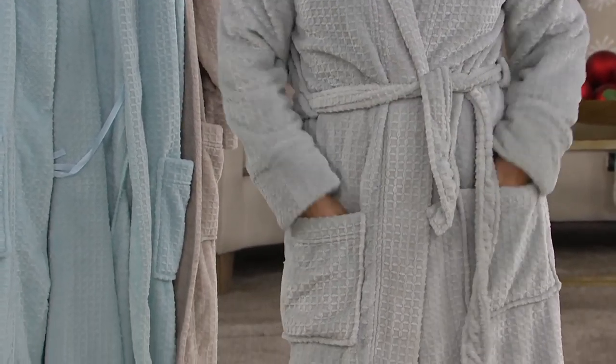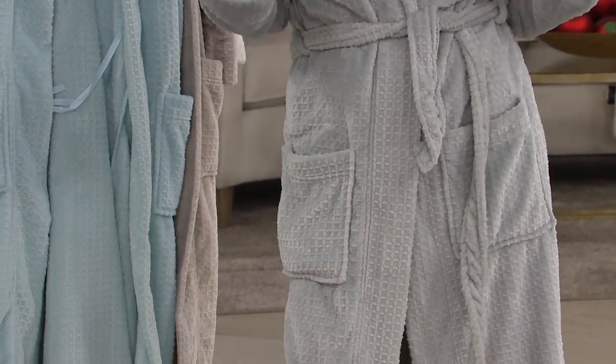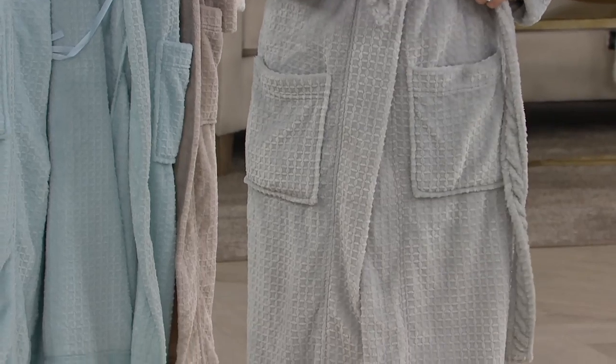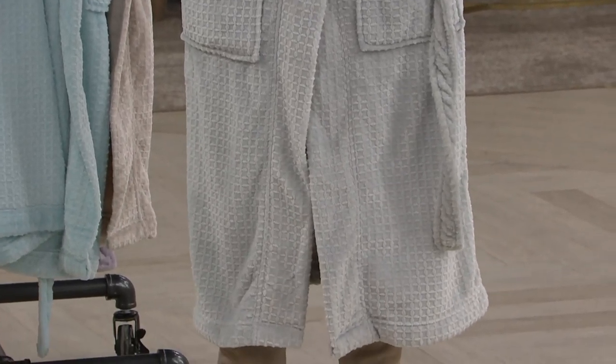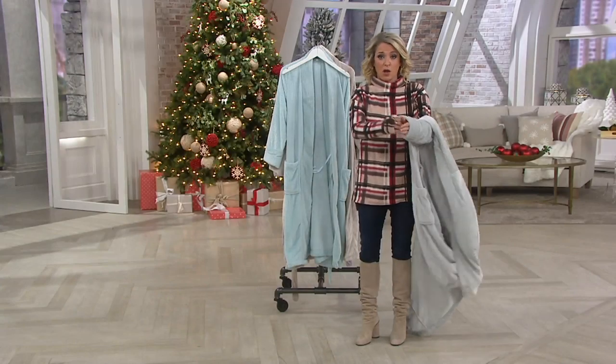it's a little bit relaxed. So if you want a robe that is going to be a little bit closer to the body, I would say go true to size. If you want one that's a little bit bigger and a little bit oversized, you may want to size up, but that's up to you. Don't forget, we do free exchanges, but this to me, it's all about the comfort.